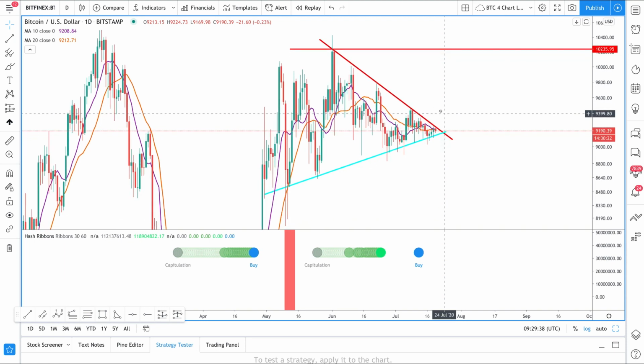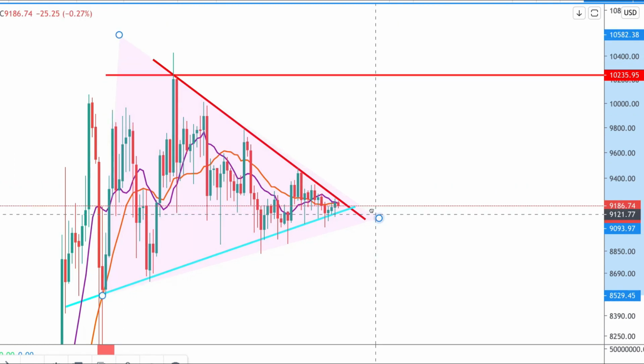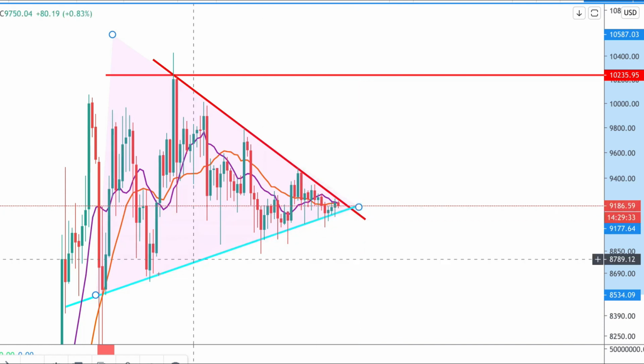So in other words, there's a lot of uncertainty right now about which direction we go in. The only thing that people really agree on is that there's going to be a big move in one direction or the other. Now, what I want to bring your attention to is the fact that we may see something in between. So have a look at this triangle here. You see this triangle which I've marked in pink? So right now it looks like a pretty good triangle, right? We have this support over here.